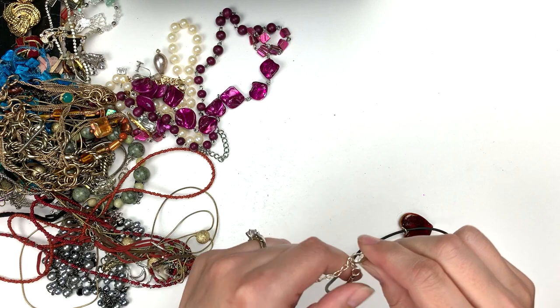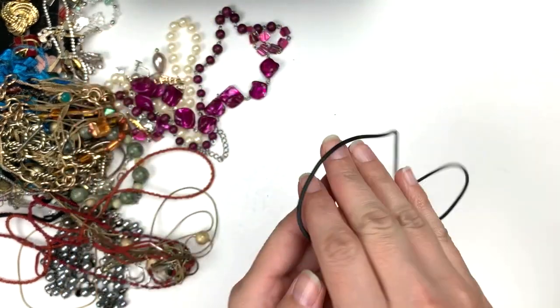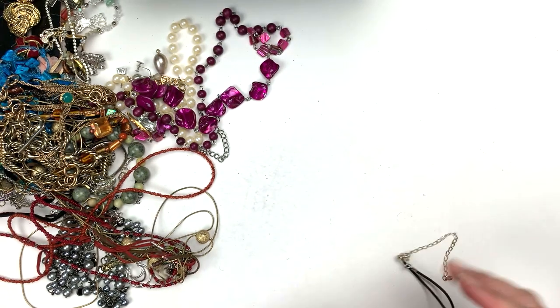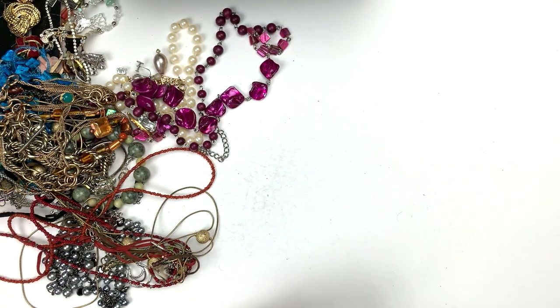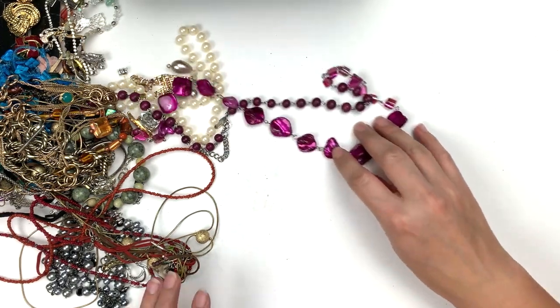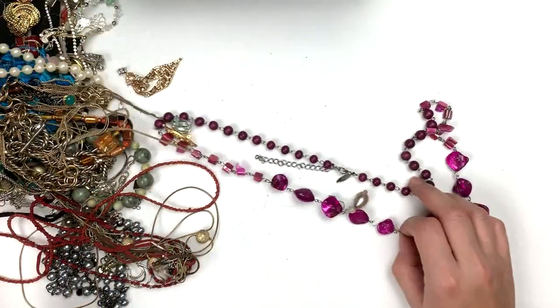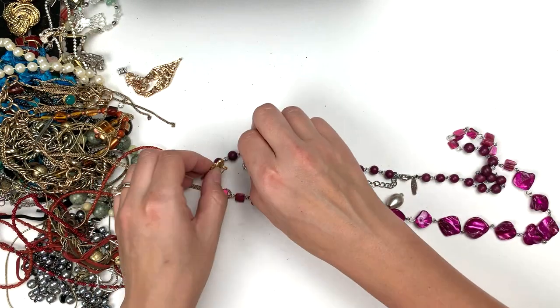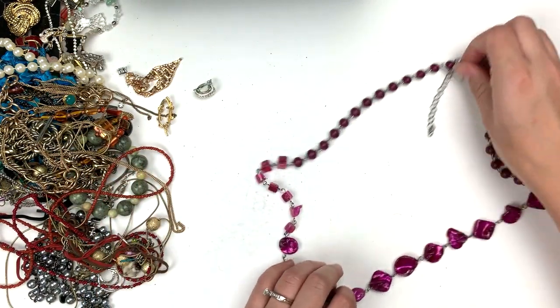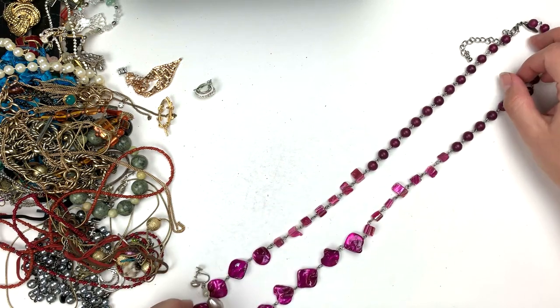I can't, oh gosh, I'm losing my mind. But yeah, this is a glass pendant and a chain. I'm gonna put it in the pendant pile on chain. I'm gonna get that rubber thing off of it. Got a lot of those pendants. I might lot them up and make a little glass artisan pendant lot.